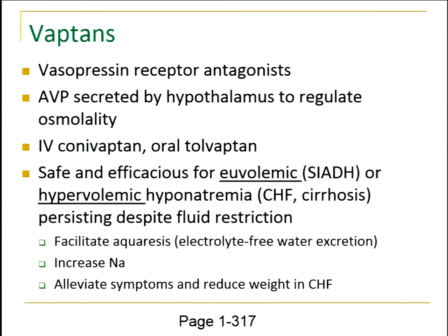I'm sure several people probably have. Great. And what they are, arginine vasopressin receptor antagonists. And so what they end up doing is helping, they are called aquaretics, so they help patients basically excrete water without all the electrolytes in there.